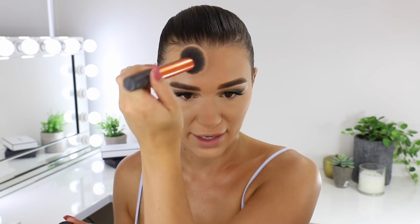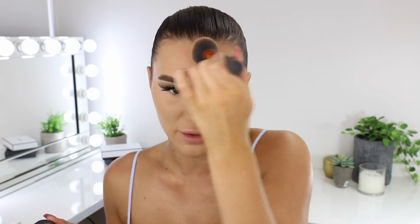Oh my gosh, my foundation's looking really weird underneath that setting powder. You know what it would be? The concealer. Because I've used that powder with different concealers and it works really well. But now it looks so cakey and it's detaching itself from the concealer. Anyways, I'm going to go ahead and set the brows.